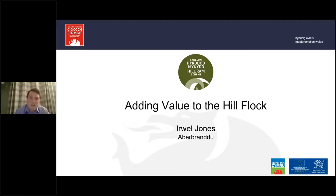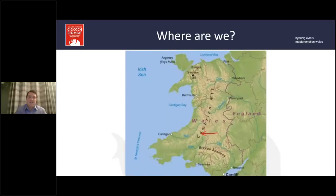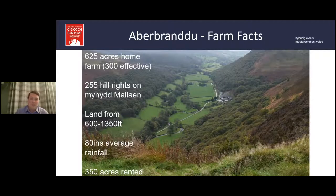I'm Irwel Jones, and if we move on to the next slide then, just a bit to tell you about where we are. We're right smack bang in the middle of the spine of Wales, at the bottom end of the Cambrian Mountains, up at the top end of the Cothi and Towy Valleys there. So if we move on to the next slide, please.